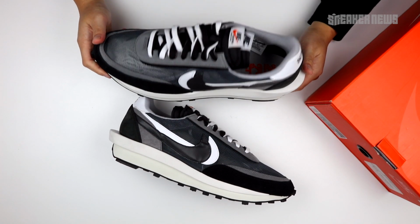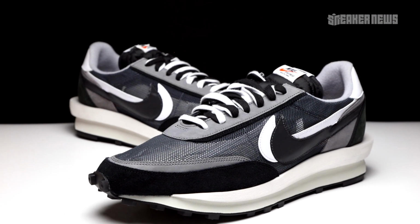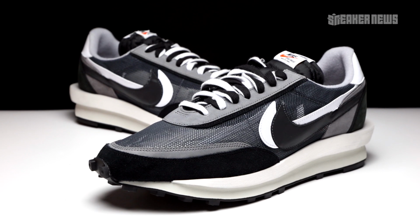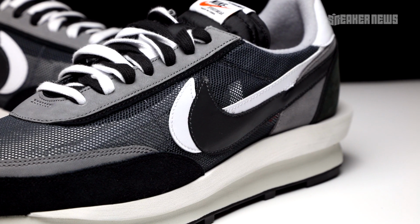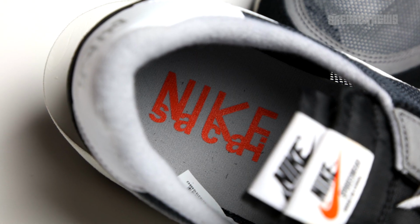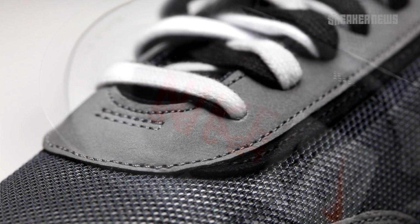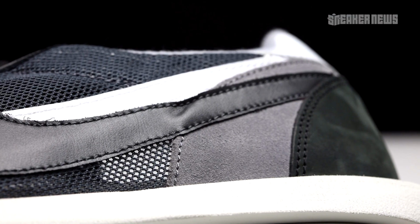So next up is the black, anthracite, and white colorway. Again, this is much simpler. You have black suede, anthracite gray on the mudguard, as well as the mesh black and white 2-tone swoosh. That gray again appears on the collar as well as the interior lining. Definitely a little more subdued. Will probably blend in a little bit more compared to the more colorful colorways. And again, this is a men's size 15, which is why it looks so massive.